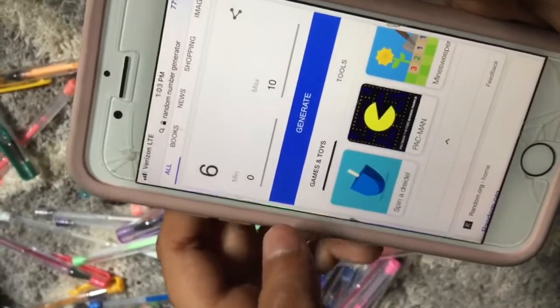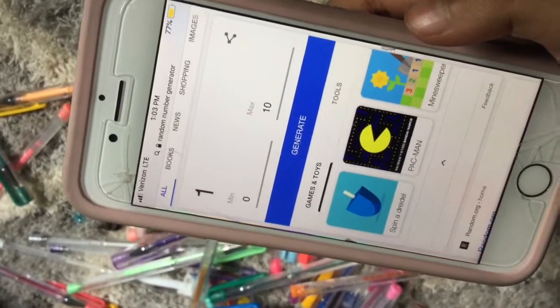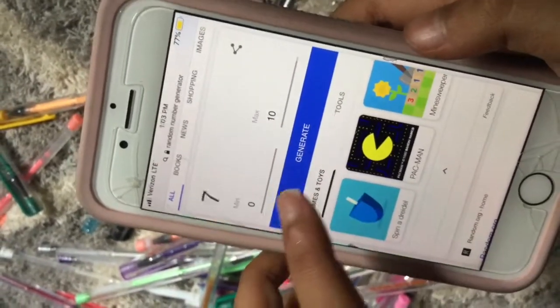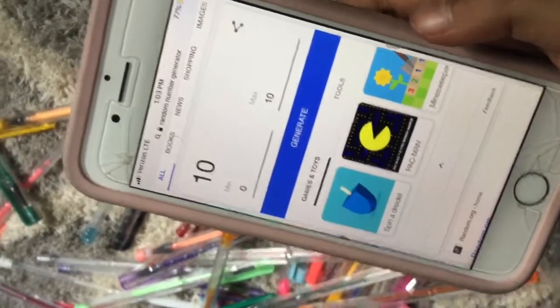Okay, guys, so now I'm going to be doing the generator for Gianna. Four, we already did that. Yes. One. Did we do one? Yeah. Nine. Did that. Four. Ten. So all that's right. And I got the 10.